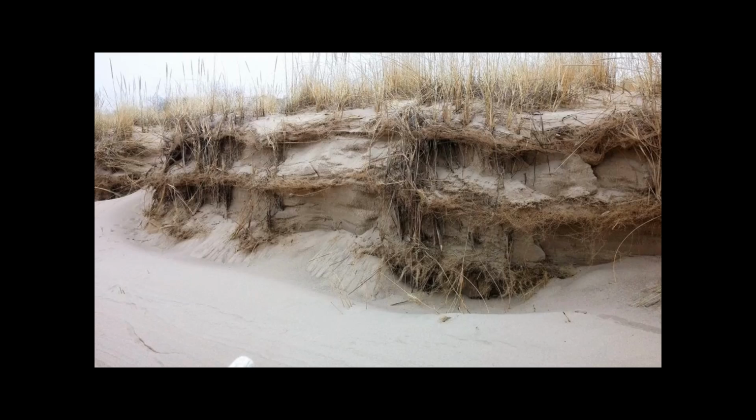So let's see what's here. Oh, this is important for me to cover. Dune grass, let me give you a quick story. I've got some pictures on here too, but I didn't want to distract from what I had to say by showing you the pictures at the wrong time.